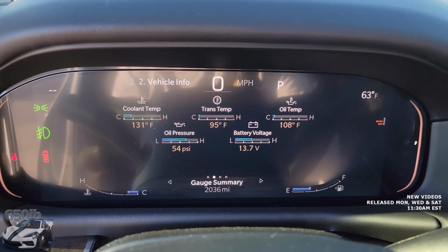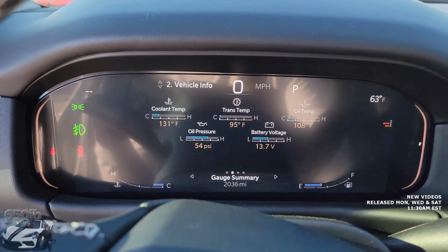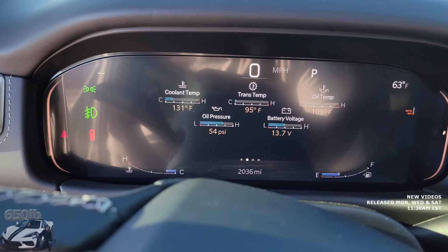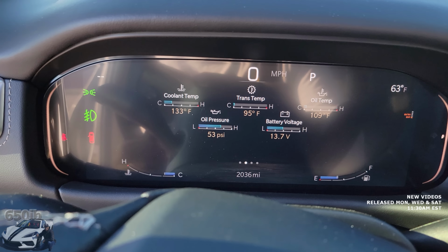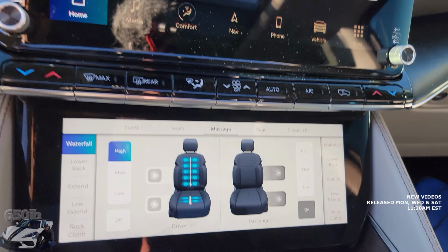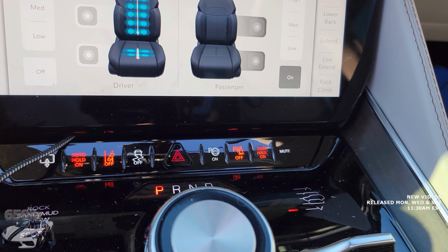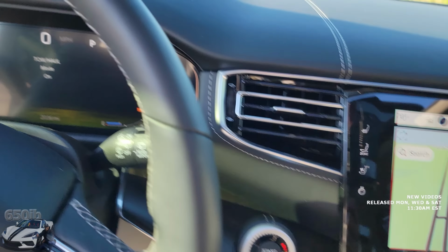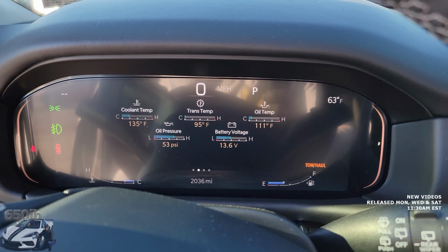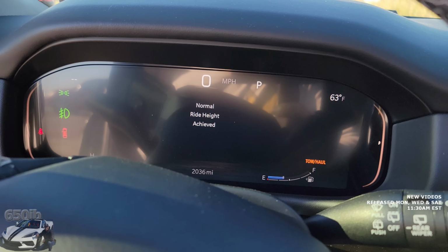And that's very useful information, especially when you're like me and you're towing a 3,100-pound trailer. You really want to keep your eye on the transmission temperature, the coolant temperature, oil pressure, you know, everything. That's very important. Oh, you got some guys racing. One of the awesome things we got there is the fantastic tow haul mode, which totally changes the characteristics of the transmission. It raises the vehicle using the air suspension. Look at that, it's raising up now. It is just so awesome, you know.